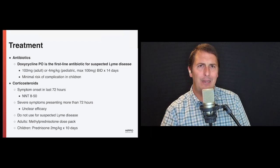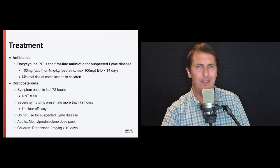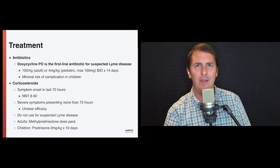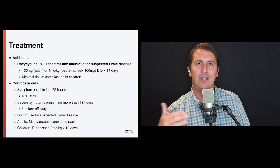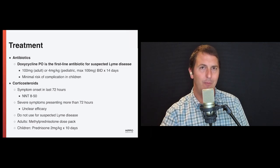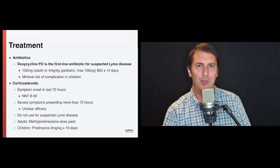And the authors say, look, if you have severe symptoms, they don't categorize what constitutes severe, but I think you and I look at a patient and say, that looks pretty severe. If it's severe and it's been more than 72 hours, these authors say, hey, you might as well just use steroids. Now they point out that the efficacy here is unclear, but the general principle seems to be, if it's really bad, throw more medication at it. Again, do not use corticosteroids if we're treating Lyme disease.